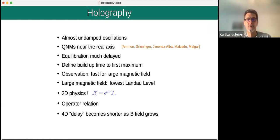until equilibration. Of course, we start out still from a non-equilibrium four-dimensional situation, and so this current has to build up. But from this idea, you would expect that for larger magnetic field, it builds up faster. And this is indeed what we see.